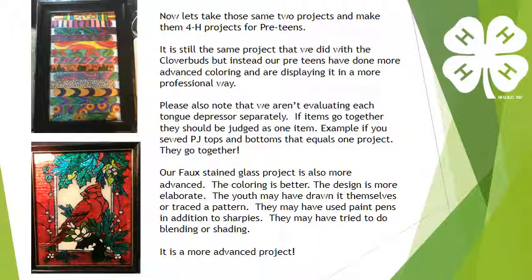Now let's take those same two projects and make them 4-H projects for preteens. It is still the same project that we did with the Cloverbuds, but instead our preteens have done more advanced coloring and are displaying it in a more professional way. If you take a look at the tongue depressors at the left, you'll see that each one has been elaborately designed and colored in with the Sharpie markers.